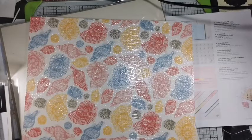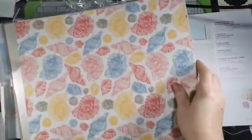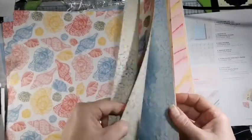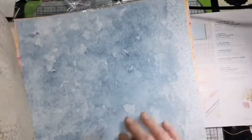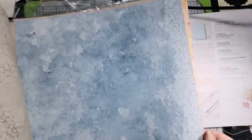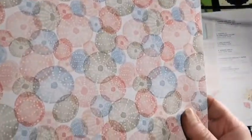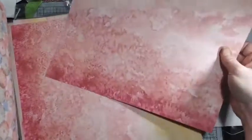And here we have this paper. As I say, I've not even opened it. Let's open it up. Got the sand and the shells. Isn't that beautiful? It almost looks like a salt effect, as if there's been watercolour and scattered salt, to give it that watery effect. Look at those sea urchins. Oh, isn't that pretty? That's pretty, isn't it?